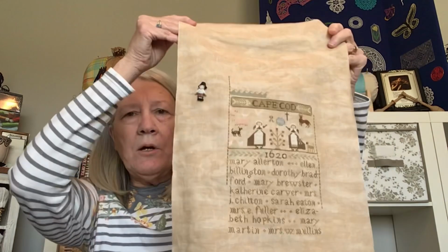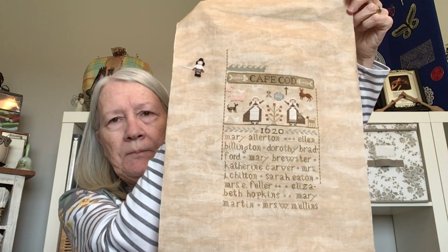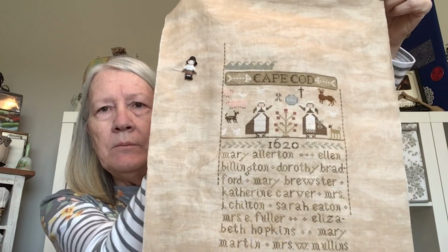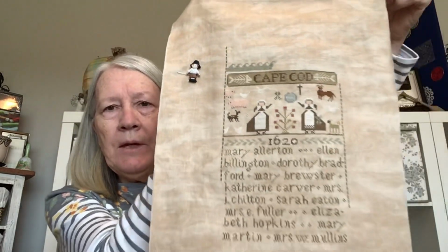I know a lot of you are working on this. A lot of people are working on this. These two months of when the Mayflower sailed to America, from September 6th, I believe, to November 10th when it landed. So anyway, this is my accomplishment for the last few weeks of stitching. I started in the middle and worked my way up to get to the boat. I'm working on the ocean right now.